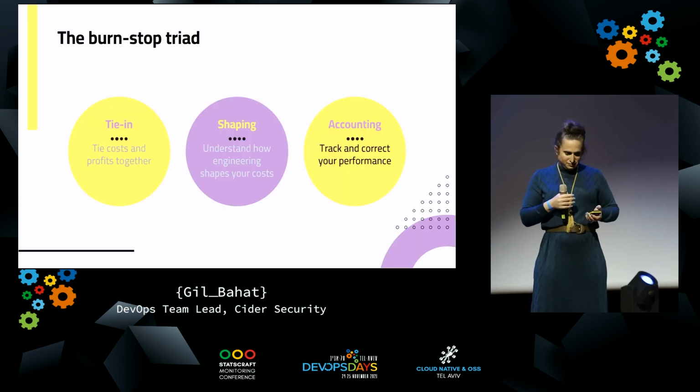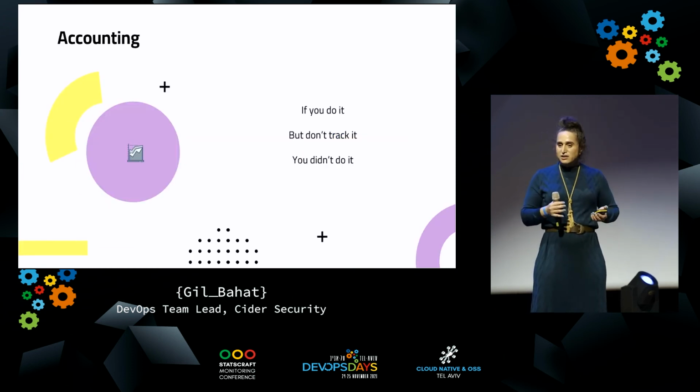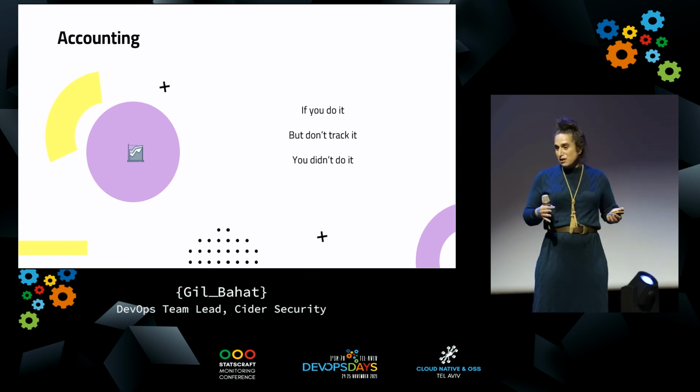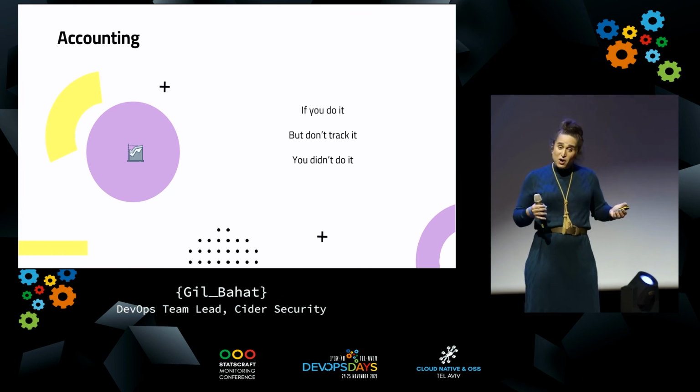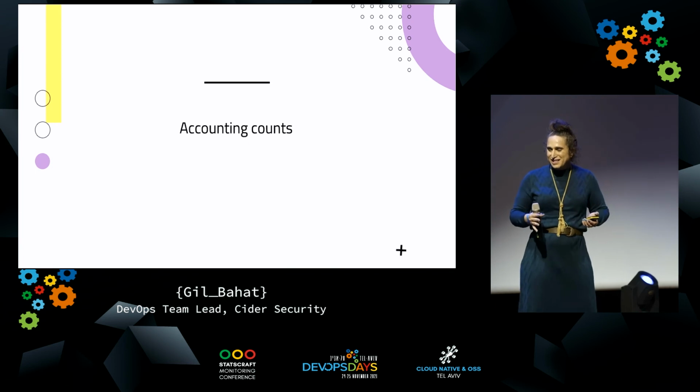The third one is accounting. Accounting's the simplest of 3. It's so simple. If you do it, but don't track it, you didn't do it. That's it. So simple. No ifs, no buts, no regrets, no remorse. Because, folks, if you do, accounting counts.